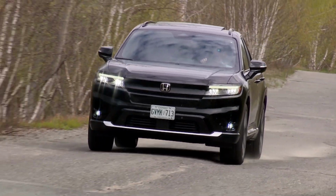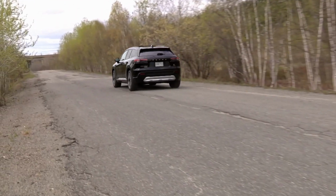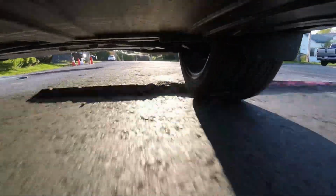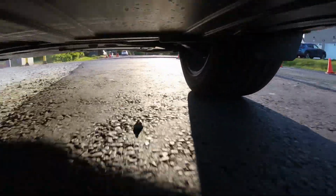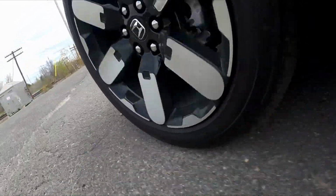On the roughest roads I drive on, I found the Prologue to do an above-average job of keeping body motions from becoming too dramatic. Wheels maintain strong contact with the road while being pummeled, so things feel more stable and planted from the driver's seat, even when the suspension's under assault from the road surface beneath.